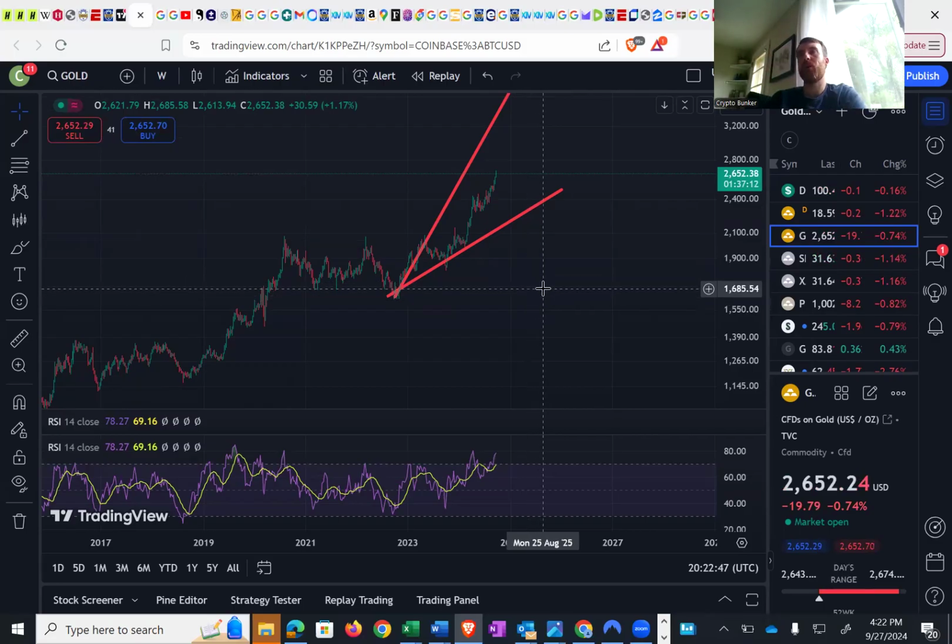The other thing we have to keep in mind is if the economy and everything is following the Bitcoin halving cycle, which it usually does, that means we're basically going to have a bullish stock market and a bullish crypto market for 2025, which really isn't great for gold.